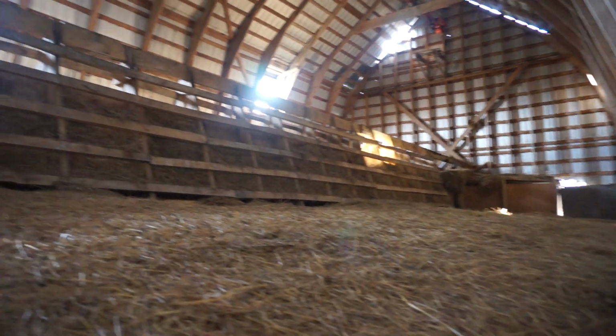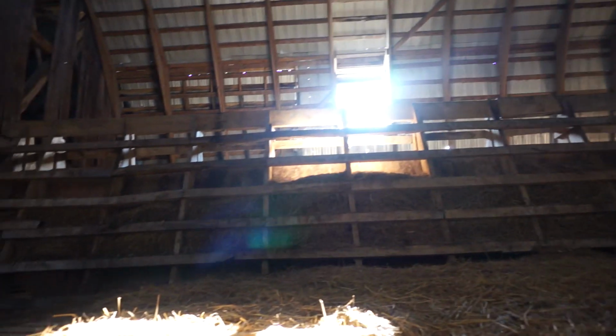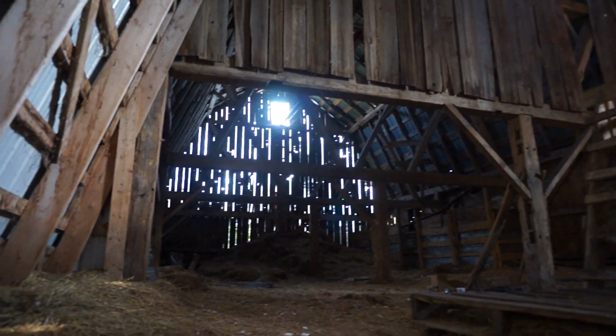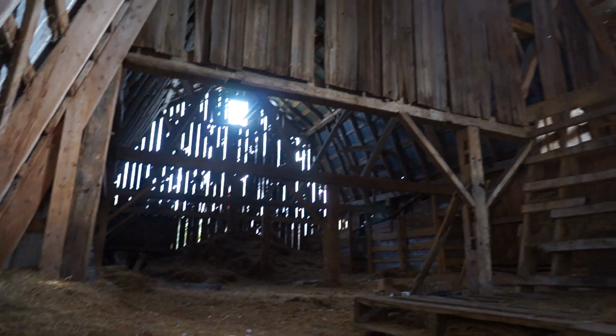That is pretty cool. Unfortunately, guys, I'm not going to be going up here just for the fact that from underneath a lot of the boards are starting to come down and the nails are popping out, so I don't want to risk going through the floorboards.